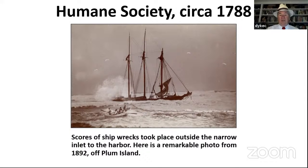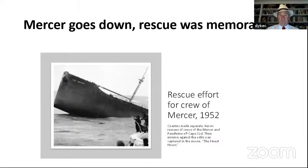The opening to Newburyport Harbor is very narrow. Also, the water is very shallow. Also, before the age of power vessels, it was difficult to get a vessel of sail into the harbor. And so here is a picture of a rescue off of Plum Island. A beautiful photo. I almost thought it had been a facsimile or a drawing, but I've been assured that this was a photo and this took place in 1892.